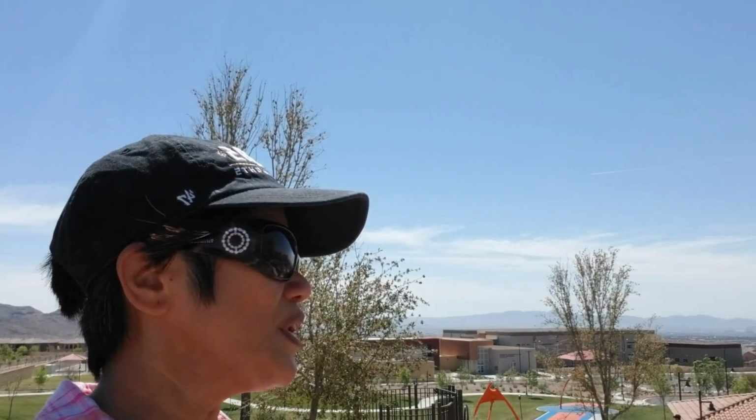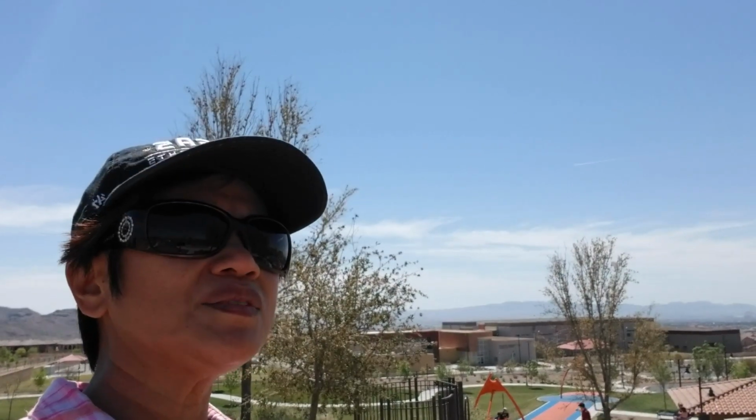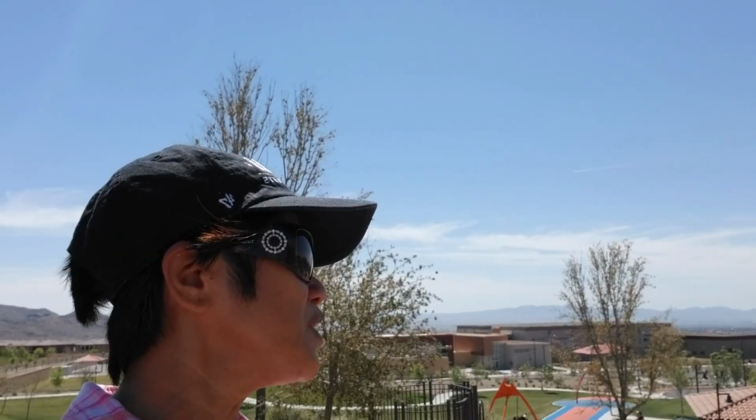Overall, this park has a lot of beautiful amenities, and for the kids, a lot of selections they can play around. It's a nice, beautiful playground that has the sights of the Las Vegas Strip and the background of the mountain. The best time to come here is probably before sunset. It's about 20 minutes from Las Vegas Boulevard.